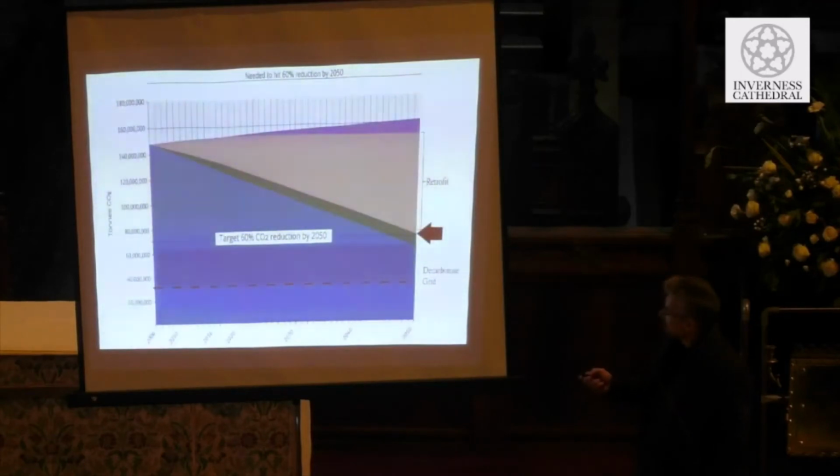So this is where our ambitious plans were going to bring us. They're going to bring us down to 60% reduction in carbon emissions through the building fabric. Then the next 20% was going to come through decarbonising the grid. And that was going to bring us to 20% here. Now that was a pretty ambitious target, and things have got a whole lot more ambitious with the ambition to take it right the way down to zero.